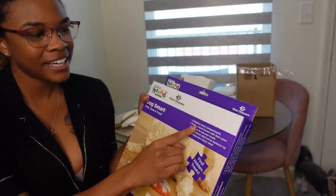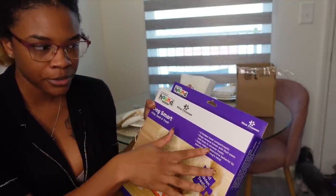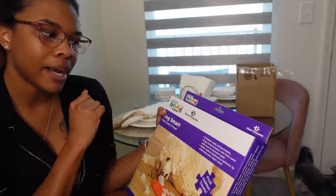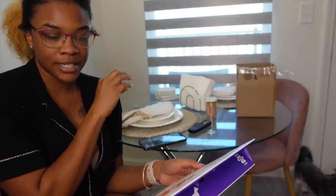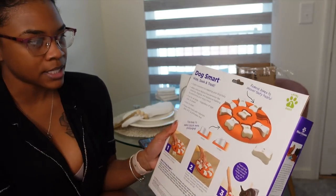So it's got 9 hidden treat compartments. The dog removes the bones with their paws and or nose to uncover the treats. It helps reduce destructive behavior by exercising your dog's mind. His trainer recommended me to do this since he is excessively hyper. This kind of gets all that out of him basically and stimulates his mind.